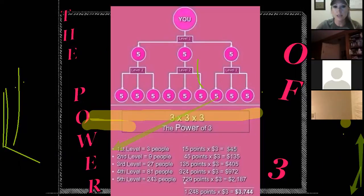So when you do this, okay, 3 times 3 times 3, the power of 3. On your first level, that's 3 people, 15 points. I told you it was $45. On your second level, at 9 people, it's 45 points times 3, $135. Third level, 27 people, 135 points times 3 is $405. Okay, this just shows you as you build your team how much the potential is there. Your fourth level, 81 people, 324 points times 3 is $972 just in pay points.